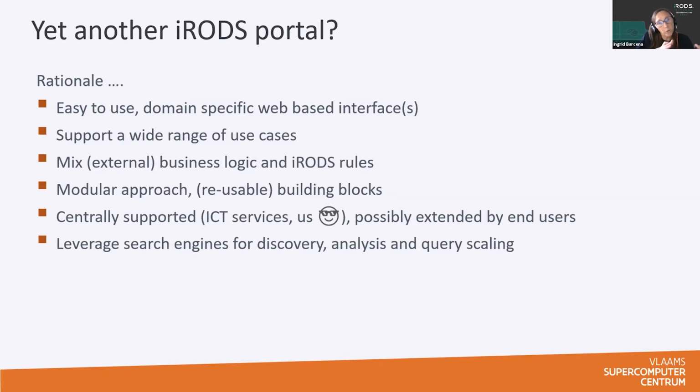Our idea is to go for a modular approach, with reusable building blocks, and then per project, we could build a very simple portal with just 2 modules, or a very complex portal where you also include, for instance, access to an HPC system, as we saw this morning in the talk of Martin and Mohammed. It would be centrally supported by us, but with the possibility that the users themselves extend it if they want. And of course, it would leverage rich search engines and indexing, as we have heard from other people that this is what they need.